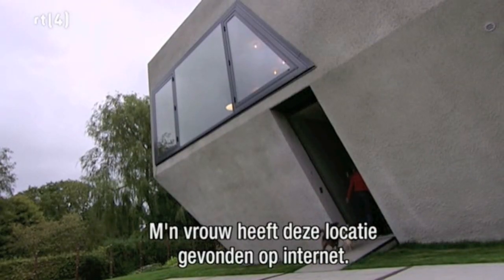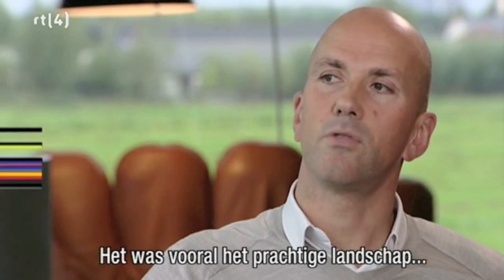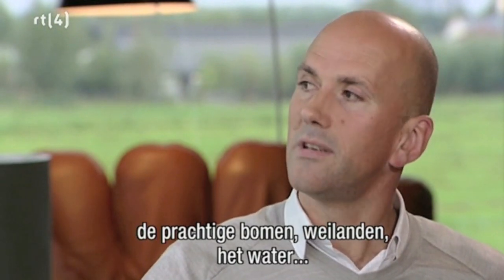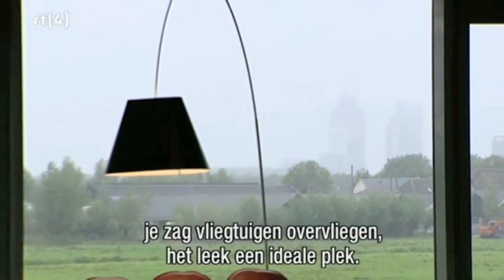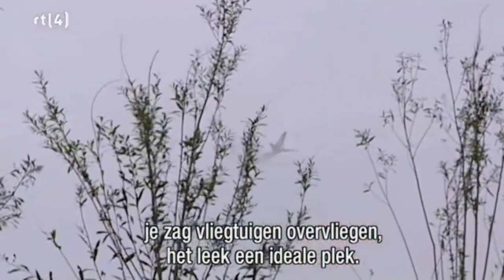Well, my wife found this site on the internet, and it was just this beautiful landscape, actually. The trees, the fields, the water, the skyline, to be able to see the Rembrandt Tower, the Southhouse, to see the planes flying over. It would just seem the most perfect place to build a house.